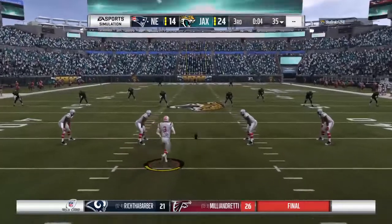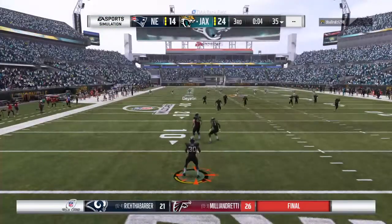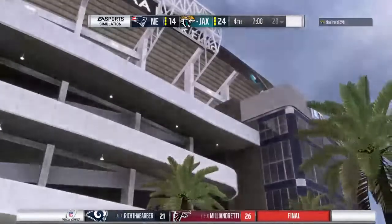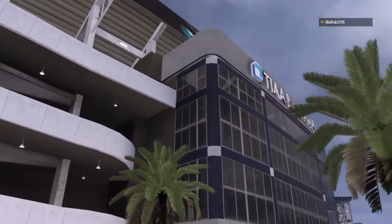Gostkowski now out to kick it away. Here's Corey Grant now to return. And he will be taken down here on the return on what will wind up being the final play of this third quarter.